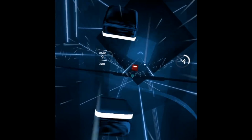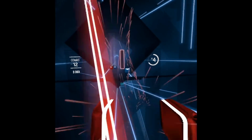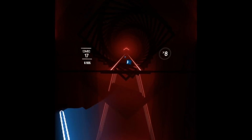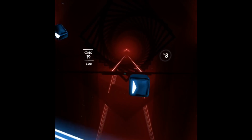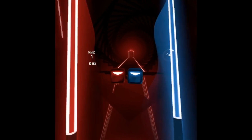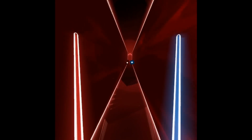The other game I played was Beat Saber. This is a rhythm game kind of like Guitar Hero, except you're using lightsabers and hitting blocks in the beat with the music that's playing as you're running through the game. And I found the PC experience to be a little bit better. The PC runs at a higher frame rate, 90 frames per second versus 72 on the Quest.